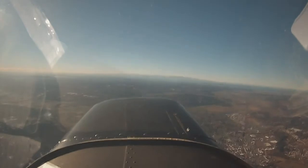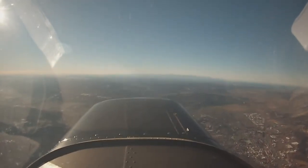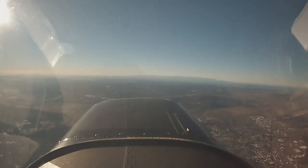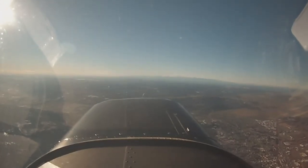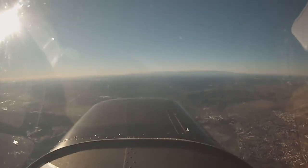Don't have to be that aggressive, but realize that was a very benign one. And then you might as well just pretty much leave it idle until the nose is coming back up, and then you can smoothly feed in your power. Okay. Does that make sense? Yeah, that makes sense. All right, you have the airplane. Go ahead and let's do one to the right, Scott. All right.